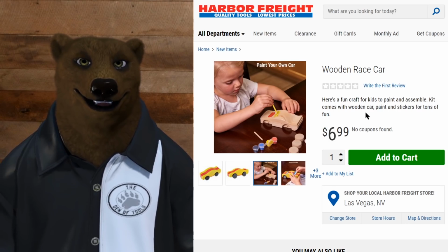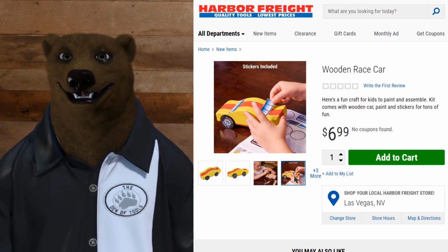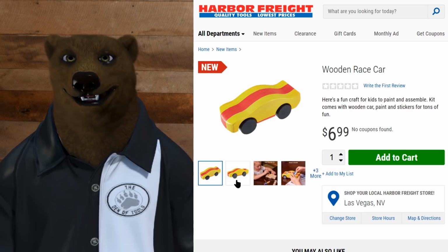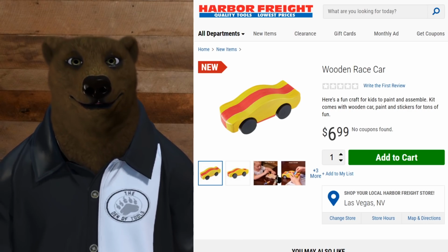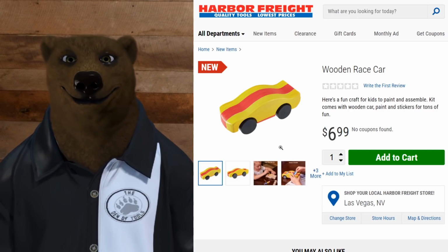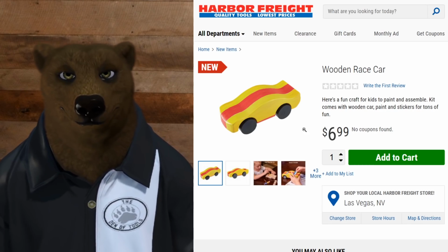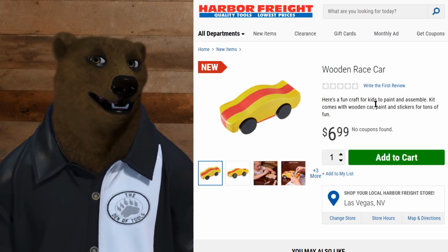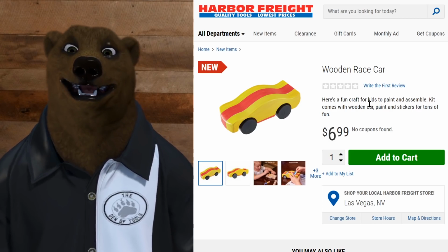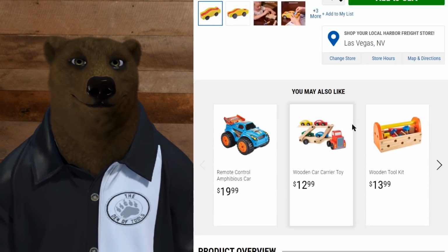For kids to paint, the kit comes with a wooden car, paint, and stickers for tons of fun. Look at that. You get the car, you get the paint. I could see a whole new kind of soapbox derby-esque kind of shop tournament system we could come up with. We all buy one of these and tune them up, and maybe when we get everyone in town for SEMA next month, we can have a little Pinewood Derby thing.